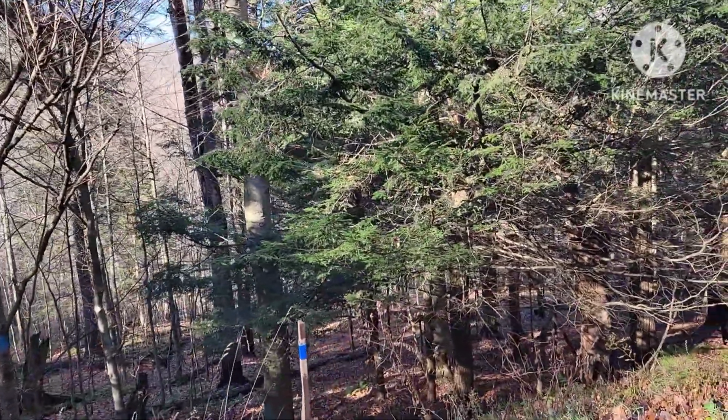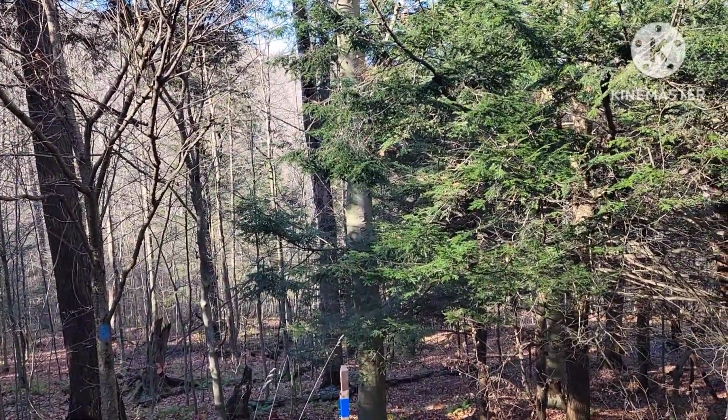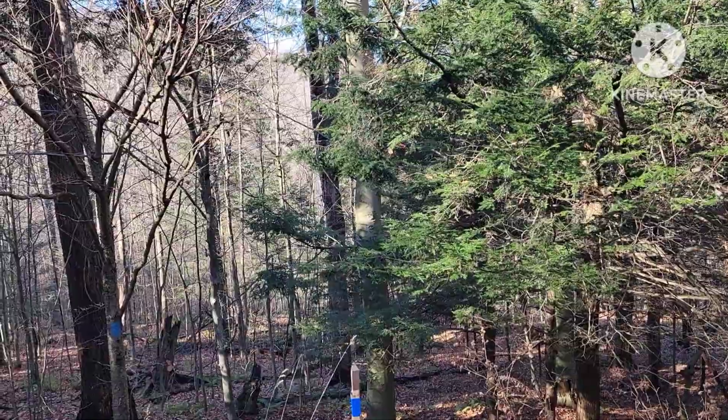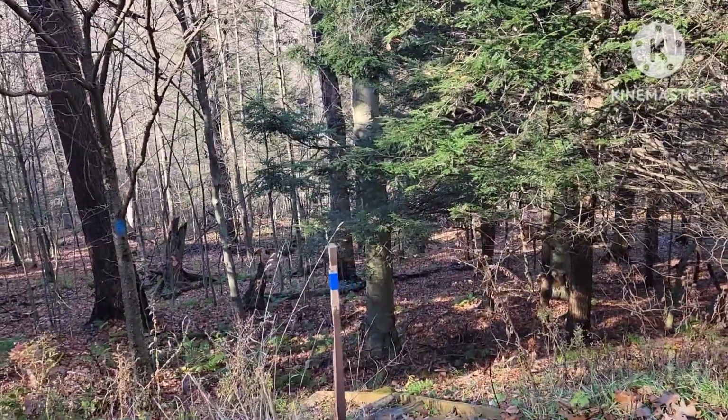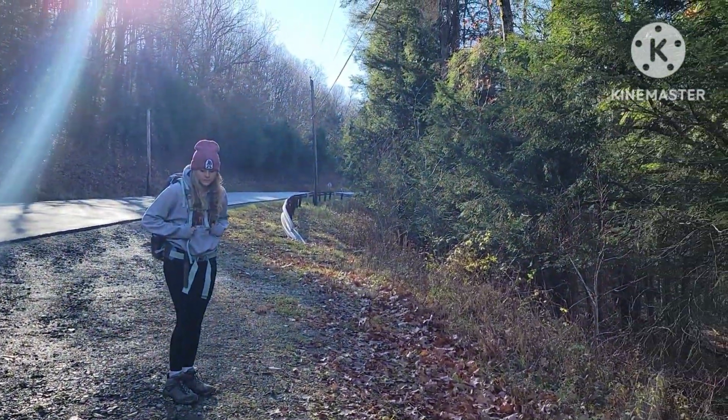I've hiked this once before, basically from Route 6 all the way to 321 over and back. That was like a total of 14 miles altogether. So it's been a few years since I've been here, so it's kind of all new to me again. Let's go, let's hit the road.